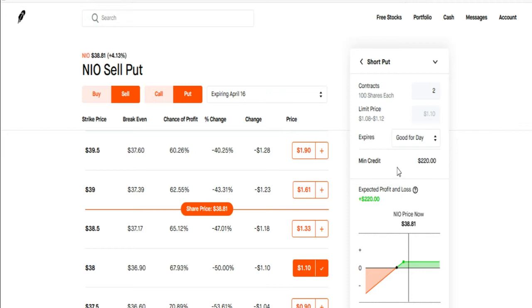Now, what happens at expiration? At expiration, the trade could go one of two ways. If the share price at expiration is above your strike price of 38, then you get to keep your premium and you get to keep your collateral. The second option is if your share price is now below our strike price of 38, let's say it's at $37, then you are forced to buy 100 shares at $38. So now you're going to own 100 shares and you still get to keep your premium.